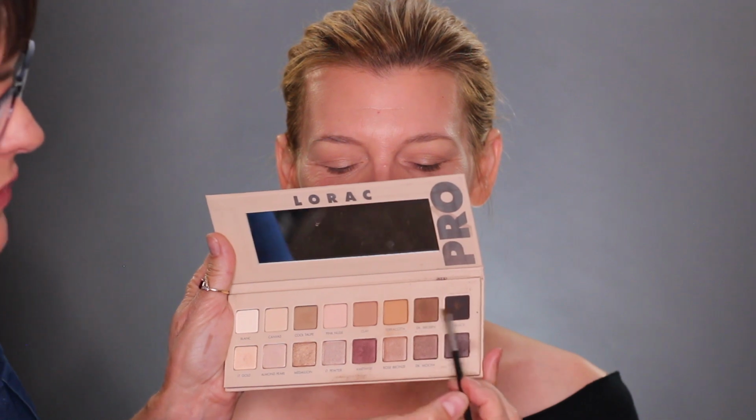Okay, so again, we're sticking with the Lorac Pro here. I'm going to go with black because we're going for more of a dramatic look, and then I'm going to use a black liquid over the top. This way I can make mistakes, clean it off, get it right, and then put the liquid on top. It's a good strategy so you don't have that lived-in look. So we're going to start with the jet black on this particular palette.